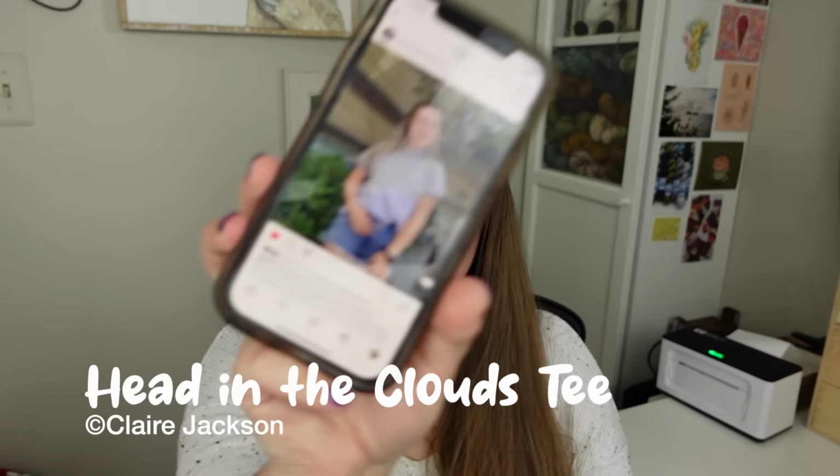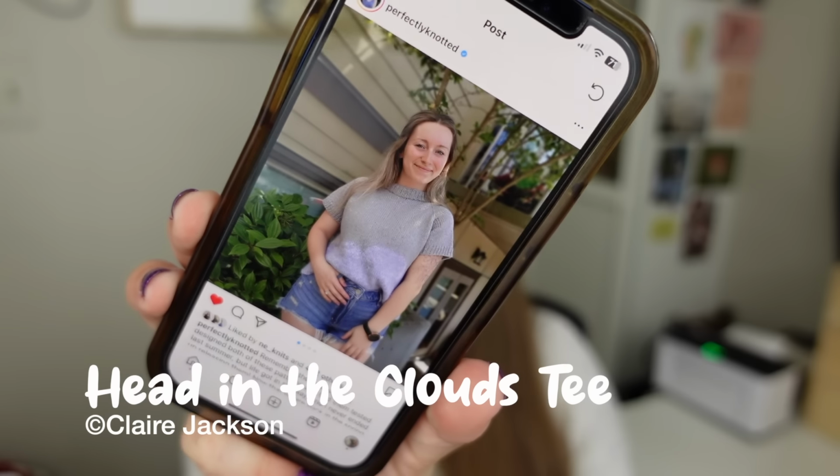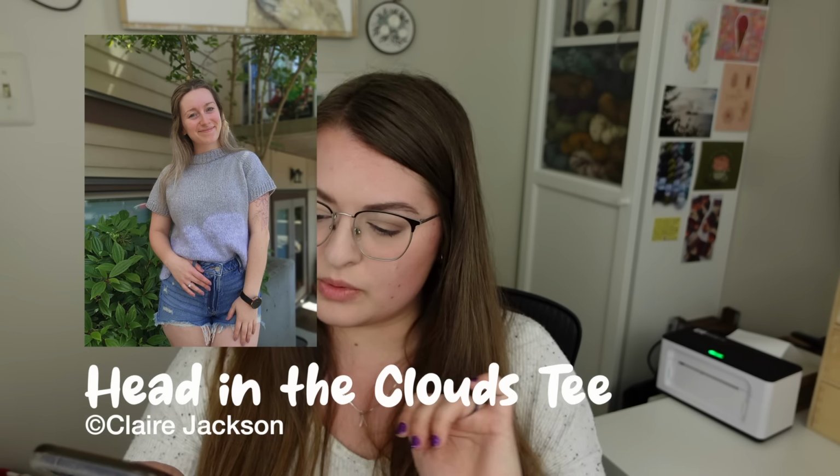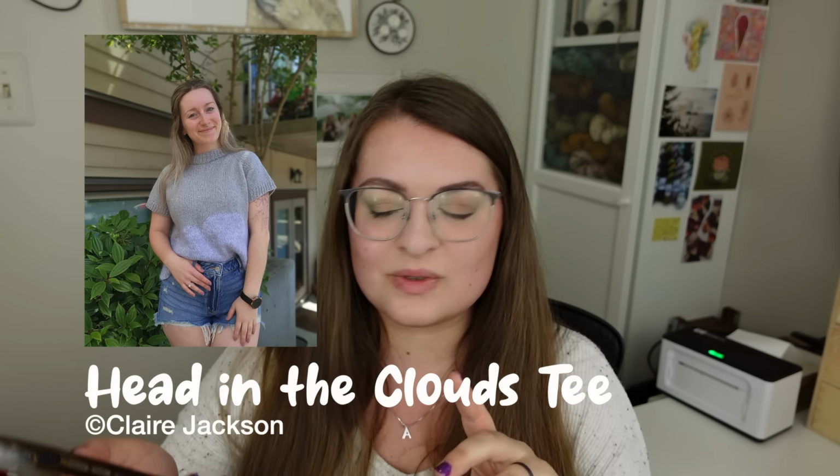Oh, let's do this one. This just came out from Perfectly Knotted. This is the Head in the Clouds tee. It's a really cute summer tee. And it's got this really pretty color work on the bottom of it that looks almost like a cloud.